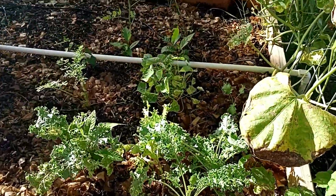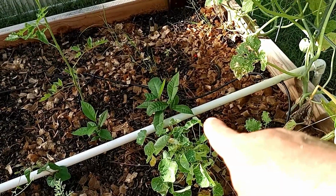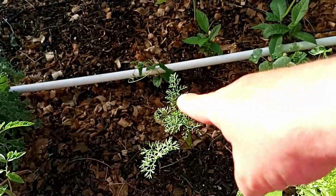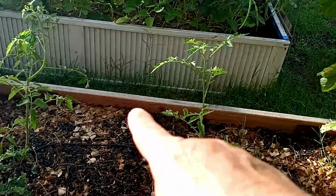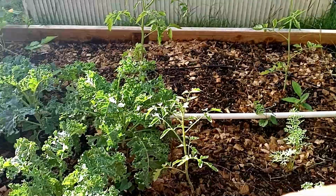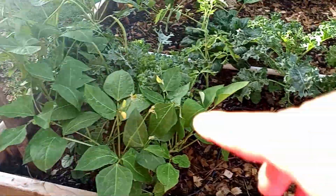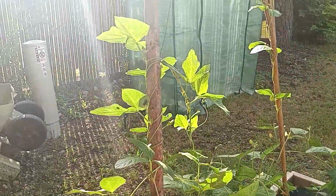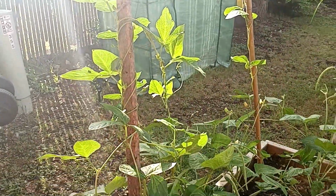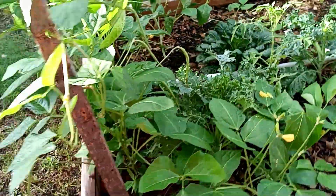See, I have kale, my nasturtiums, a random carrot, my tomato plant, and a couple more tomato plants. The tomato plants I put in here 4 weeks ago, but I still have some kale left. These I thought were a bush bean, but apparently they are a pole climbing. They are a purple hull. I got them in a seed swap, so yeah.